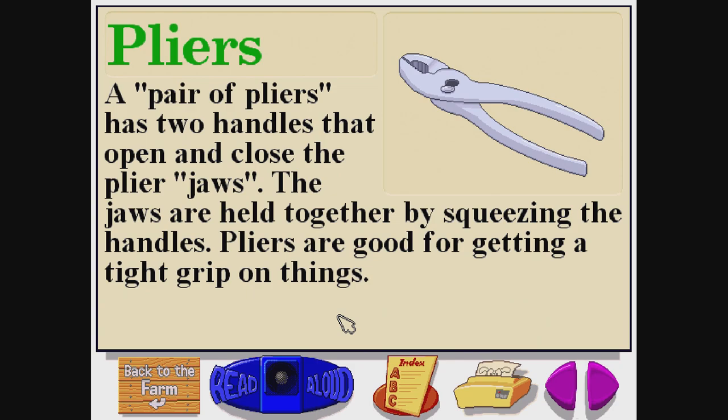Pliers. P-L-I-E-R-S. A pair of pliers has two handles that open and close the plier jaws. The jaws are held together by squeezing the handles. Pliers are good for getting a tight grip on things.